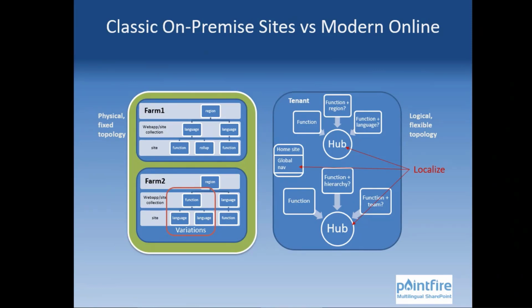One of the things that's happened as people move from SharePoint on-premise to SharePoint online is that you are moving from a physical fixed hierarchical topology to a flatter but logical and more flexible topology. And this has a big effect on your governance, on what you have to do, particularly when it comes to user interface. In the old classic on-premise model, there were hierarchies of different farms in different regions, and within that you had site collections and subsites and so forth. And if you were using a feature like variations, language was at the very bottom of the hierarchy. So something which is in a different language could be hived off to somebody who is regional and relatively lower down in the organizational hierarchy.